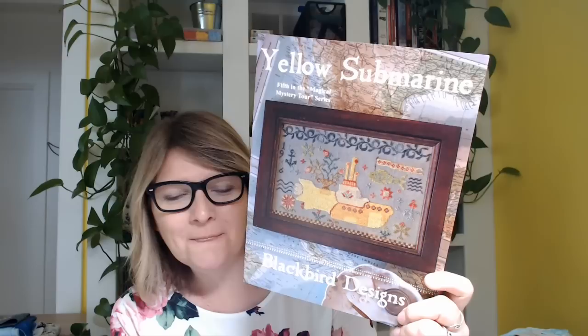Moonlight Visitor. I got Yellow Submarine from Blackbird. I really like this Magical Mystery Tour series. I have all of them now, or coming, in that other order, except the Eleanor Rigby one. I still need to get that one.